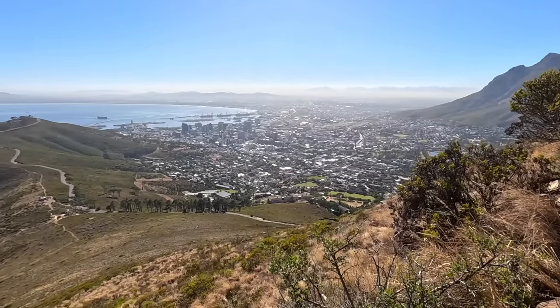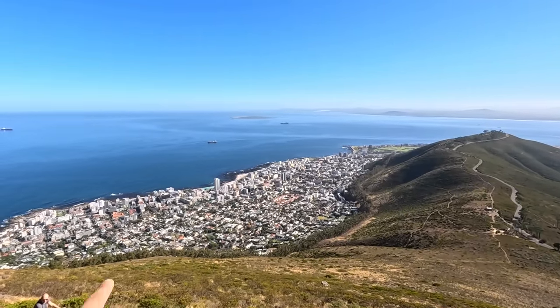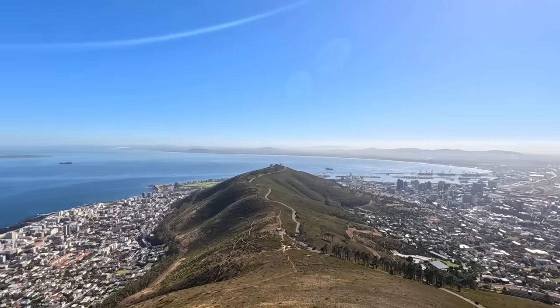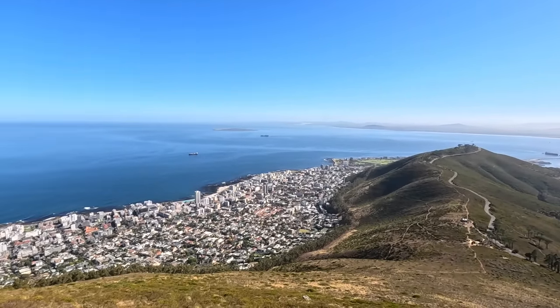So the trail has been really amazing. You're basically spiraling around, so you get 360 views as you're going up constantly. I don't think we've been around this area. What did you say it was called? I think Sea Point, and over there, Green Point. Green Point over there? Yeah. Looks like they have a golf course, probably a rich area.